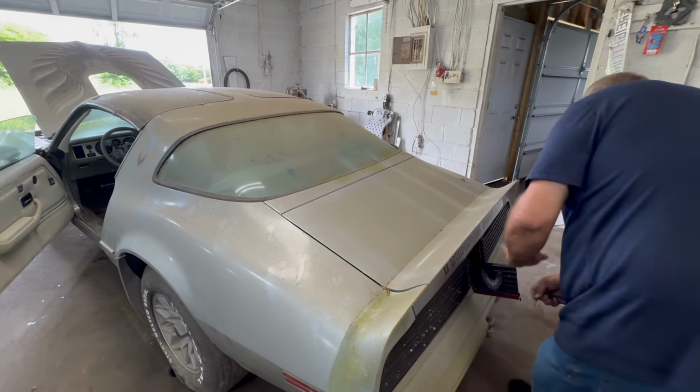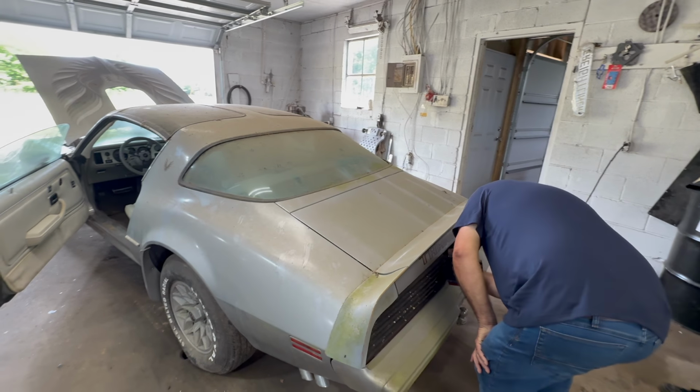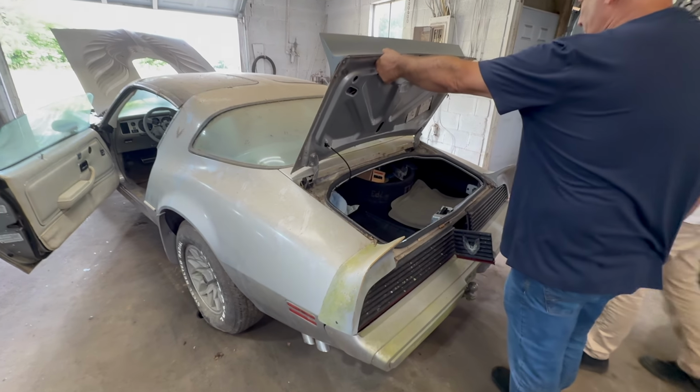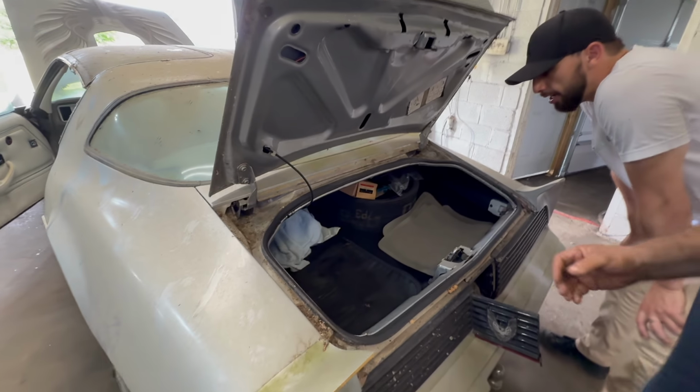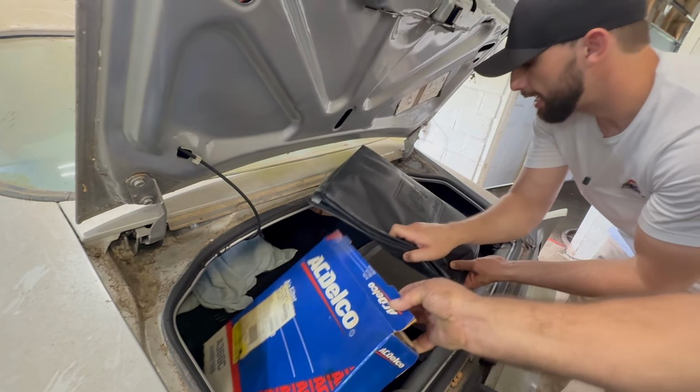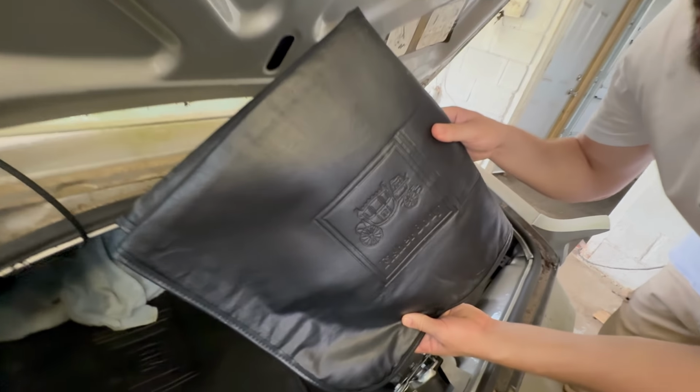Because there's something in here I thought was really neat. Man, this is a really nice car. Oh, it's got a space saver in it. So these bags right here are for the T-tops. They should say Fisher Body on the other side. Yep, you can see them there. So they're the Fisher tops.